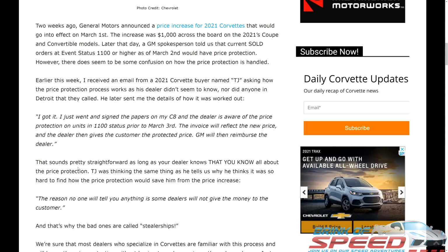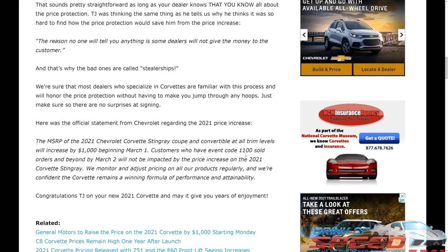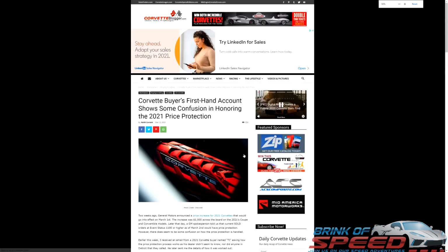It basically states that it's up to your dealership to let you know that if you had an 1100 status prior to March 3rd, you will have protection, because GM will reimburse the dealer the $1,000. So initially when they show you the invoice right here, the price will be reflected on that invoice with the $1,000 increase. But the dealership will cover that $1,000, and then GM will reimburse the dealer. So again, I'm not going to get into major specifics about this other than what I've just gone over. You guys can get on here and read this article. It's not very long, but it gives you a lot more information than I just did. And let's go to the next article.